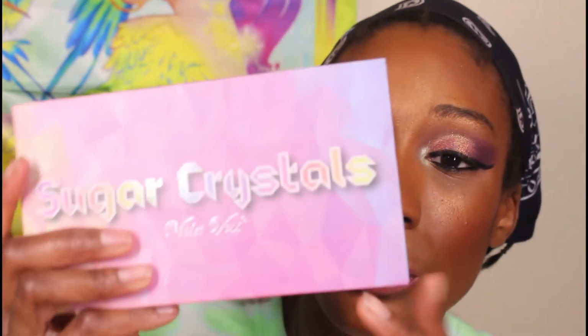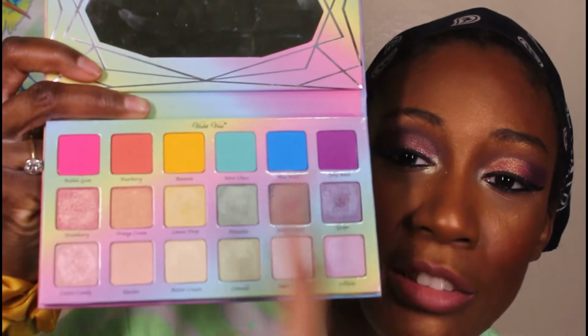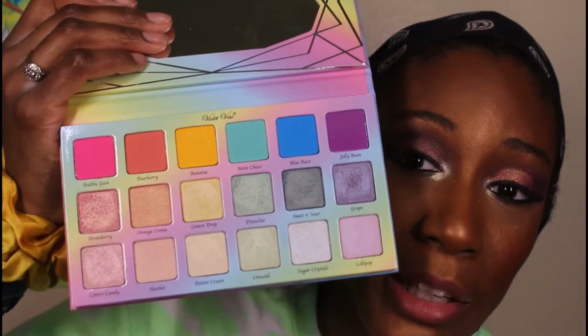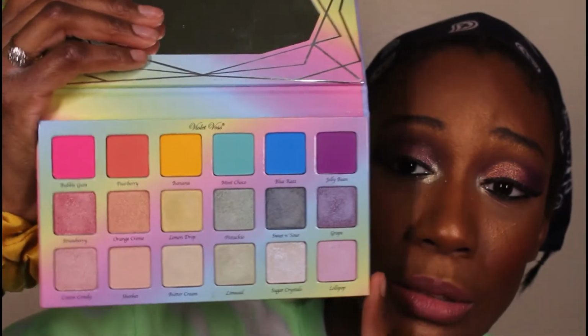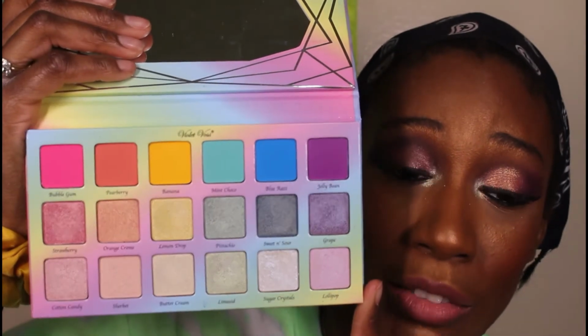Next I have Sugar Crystals. This one I really like because they did literally just rolls like Blend Bunny Cosmetics does, where you just have a roll of each shade, and then if you want to pick between the colors and do it that way, that's fine. But it's an easy iridescent pastel-y eye look that you get together all at one time by doing this. I really like that aspect of this palette.